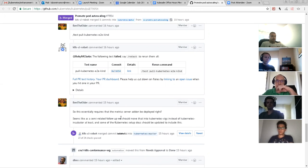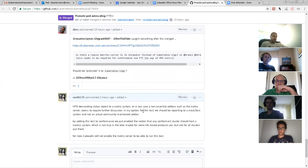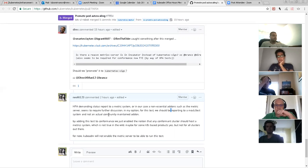Ben the Other found this problem that it's still in incubator. I added the comment that in my opinion, instead of reporting to the metric server, we should create a mock/test system that the test reports to that emulates the metric server possibly. Then it can be conformance, but requiring the add-on seems quite aggressive in terms of what add-ons people install. I agree with Lubomir. We should not require a specific implementation. We have the resource metrics API, so we could have a mock or something that doesn't tie the metric server to conformance.